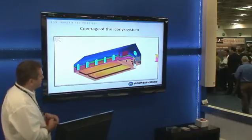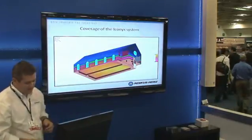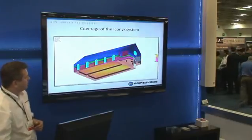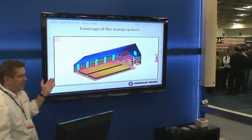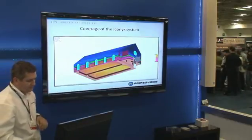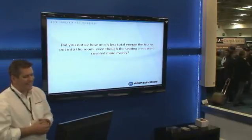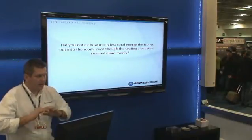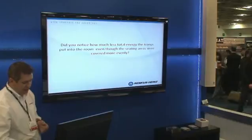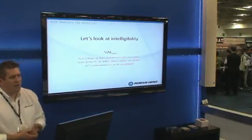Compared to the ICONYX, where obviously all of the energy is on the floor, we have very little hitting the reflective surfaces. And just toggling between those two, you can see straight away our direct to reverberant has shot up dramatically with ICONYX. So we put a whole lot less energy into the space, and we're covering the seating area more evenly with ICONYX.